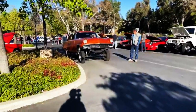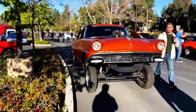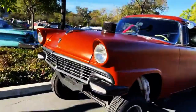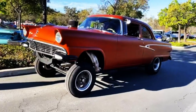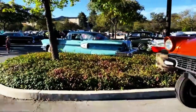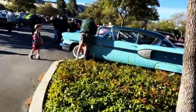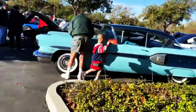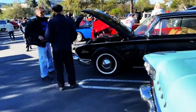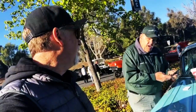Here's a Gasser that's a little obnoxious in a cool sort of way. I'm smelling cigarette smoke. Isn't that weird? Rarely smell that. Let's talk to this young man over here. He's got this incredible Star Chief that just rolled in. Let's see. Can you come talk to me about this ridiculously incredible car?